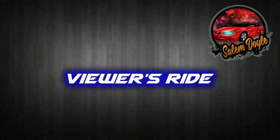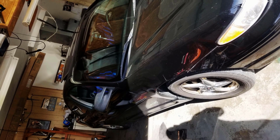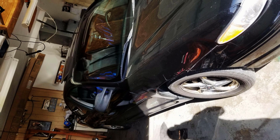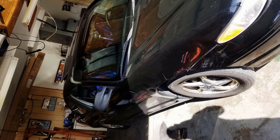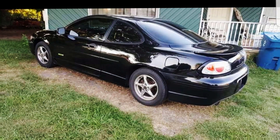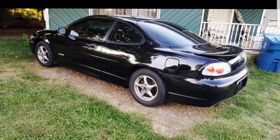And it is time for the return of viewers' rides submissions. Today's car, we're going to be featuring a car submitted by Brian. I don't have much of a story on this. Judging by the wheels and stuff, I'm guessing this is around an 02 or an 03 or something like that. But I'm going to, for the most part, let the pictures speak for themselves.